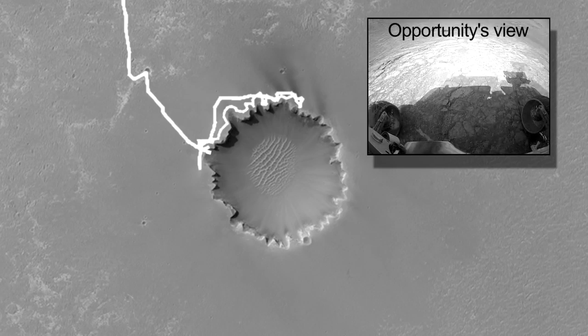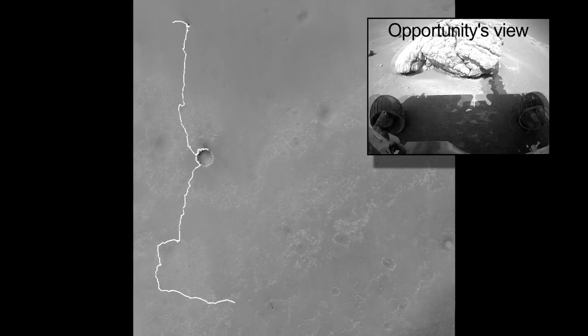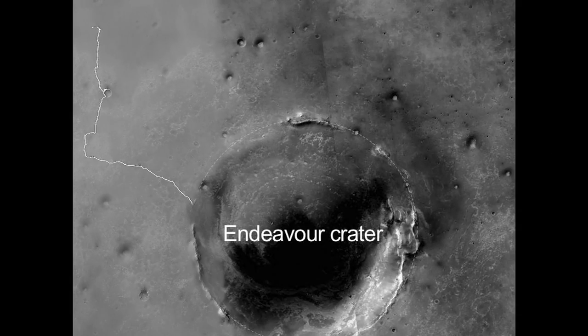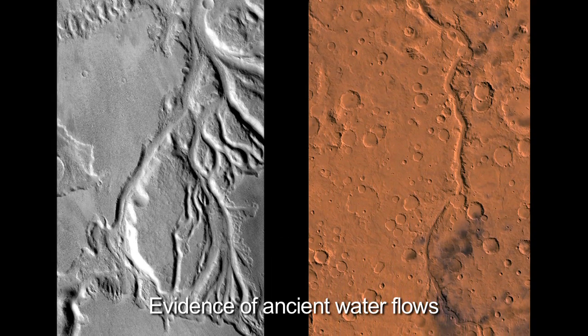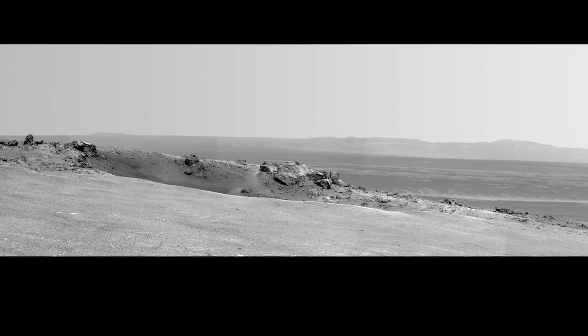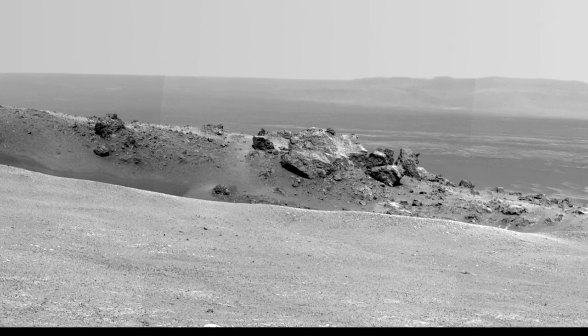Now we're at Endeavour Crater. We're seeing new geology, older geology. It's a whole new window on the history of Mars. It's the earliest period of Mars in which there was water, sustained liquid water on the surface. It was in that era that life started on the Earth, and so that's when we think Mars was the most Earth-like.